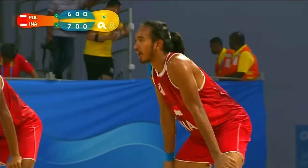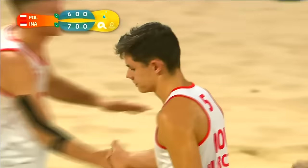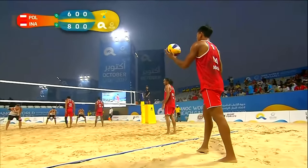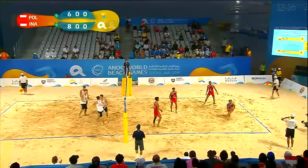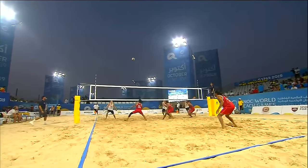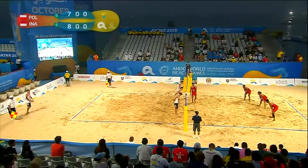Some angles through there from Poland. Florczyk, yeah, too much on that. Strong play through the right side for Poland, and because they're using the middle, it means that there's a higher chance they'll get 1v1 offensively.